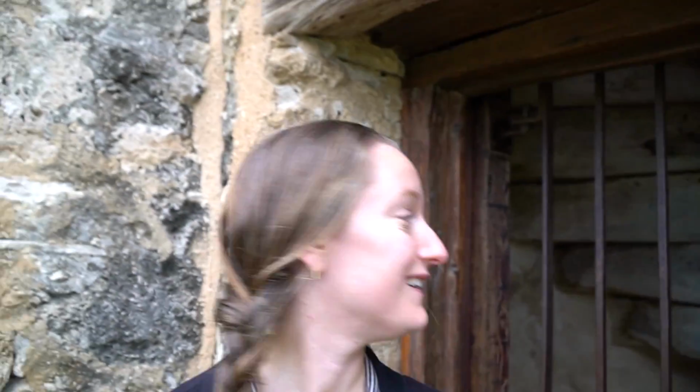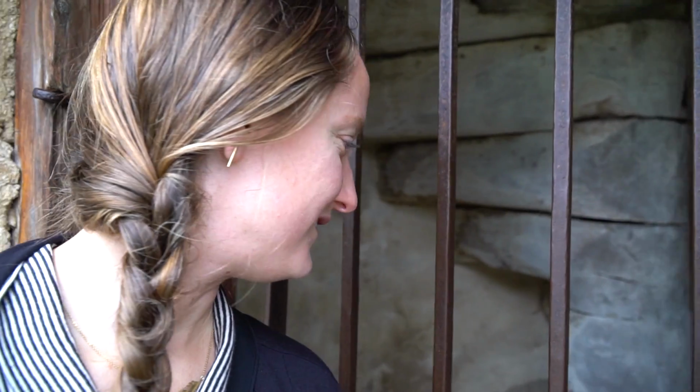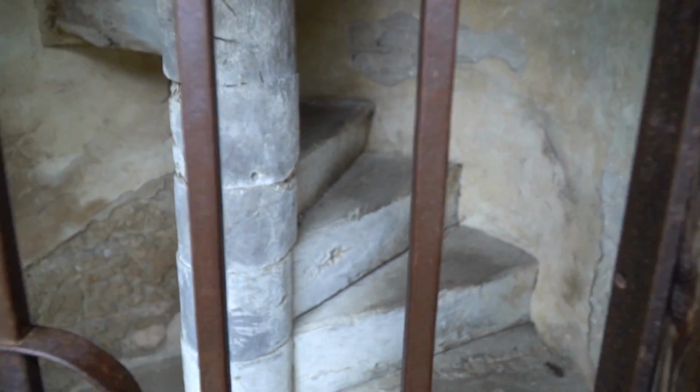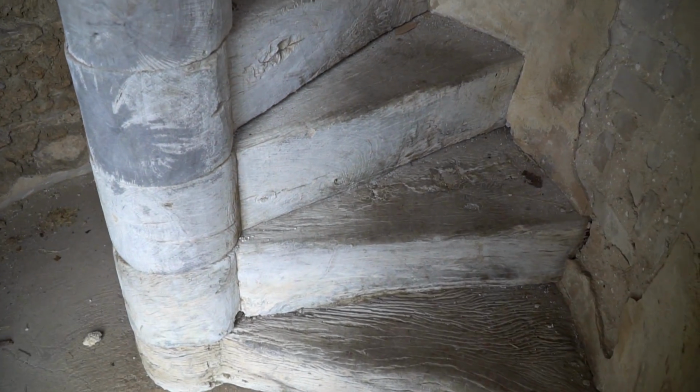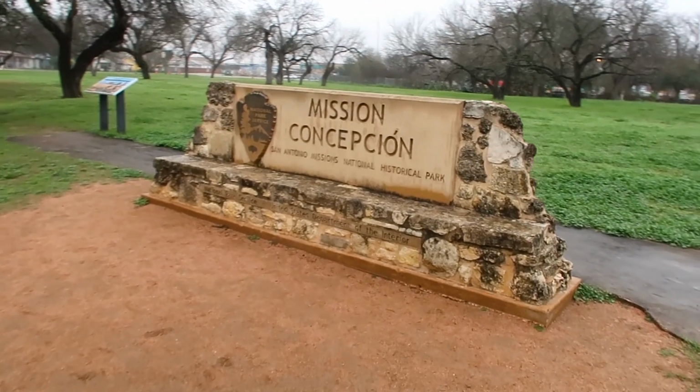What's going on in there, Courtney? Just stairs up. Kind of an interesting wooden spiral staircase. On to the second mission of our tour.